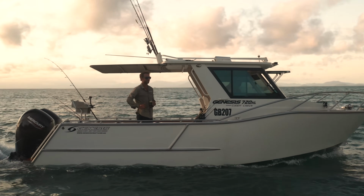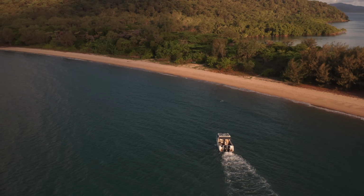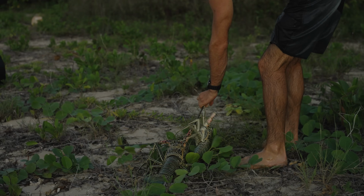Well, after a pretty special day out there in the deep blue, the outer edge of the Great Barrier Reef, we've come back into one of the coastal islands for the night. We'll just roll a couple of swags out and should be a great camp here.